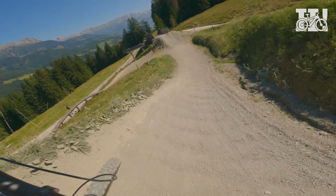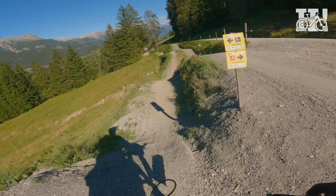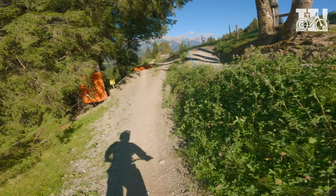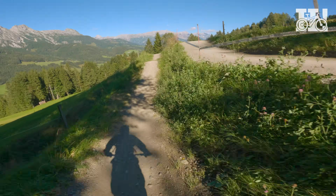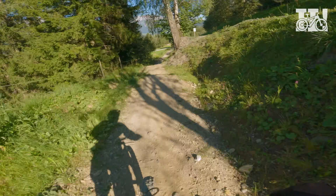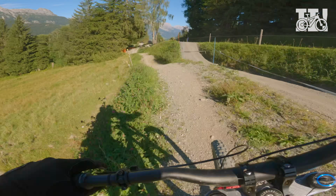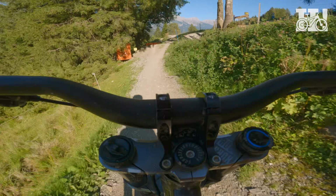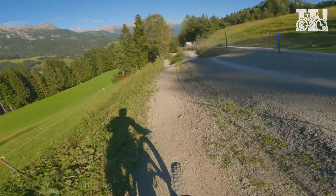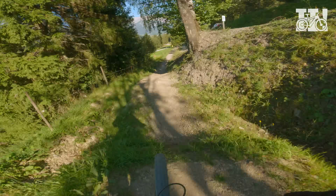After the bridge there's a really fun rhythm section. At least not at first. It took me a couple of tries to figure out the rhythm. Only I couldn't figure out the last part.